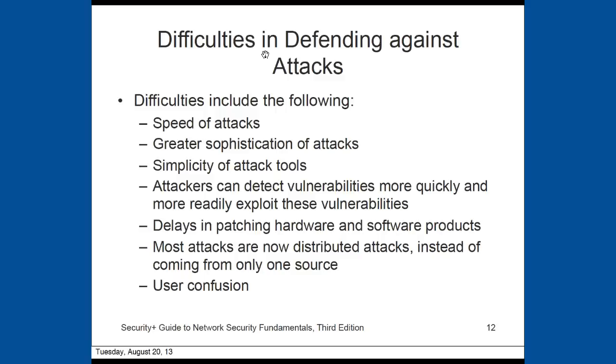Delays in patching hardware and software. Most attacks are now distributed instead of coming from one source. They're literally all over the place, millions of different servers.